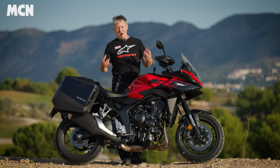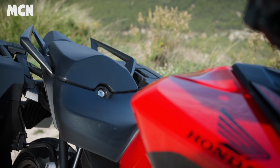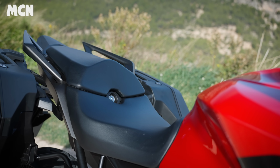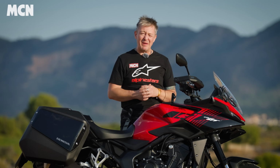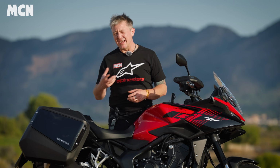Now in terms of the frame, the actual main frame is the same, but the rear subframe has been changed to give the bike more strength and stability and of course support for a pillion rider as well. So with the frame being reinforced, that kind of brings us on to the handling of this bike. And this is the real key thing about the CB1000 GT, is how well it handles and the changes over the sharp steering agile Hornet.